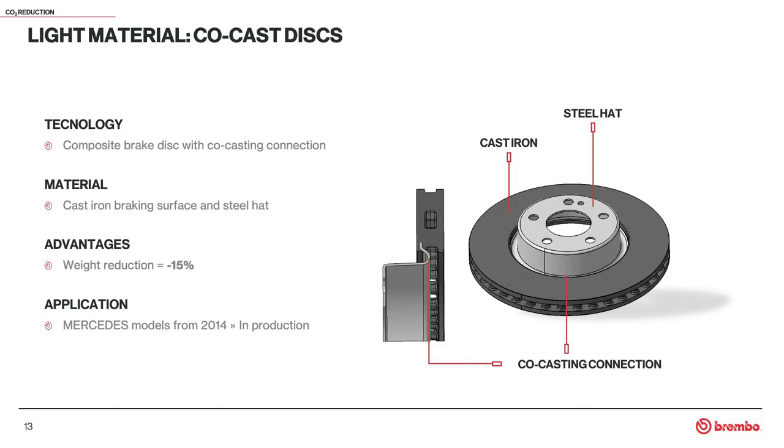This is the co-cast brake disc. Brembo's co-casting technology makes it possible to join a cast iron braking surface with a steel hub by co-casting the two materials. The end result is a brake disc that offers the same weight reduction as the original disc, that is about 15%, made with the same materials as the original Mercedes disc, specifically high-carbon cast iron and steel. In other words, we achieve exactly the same performance and appearance using different production technologies.